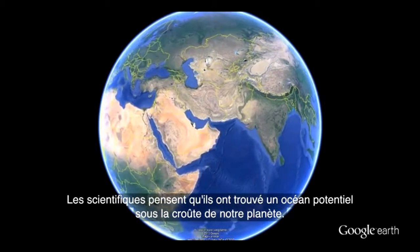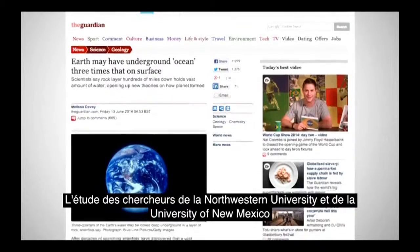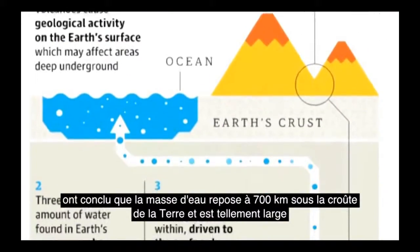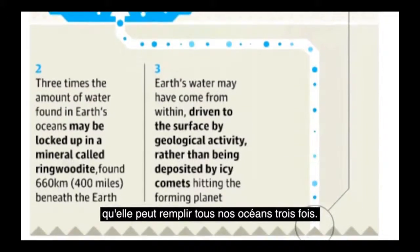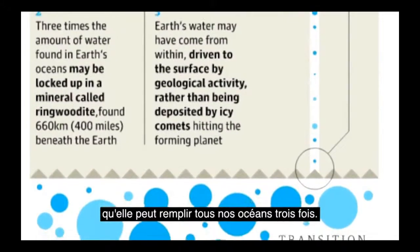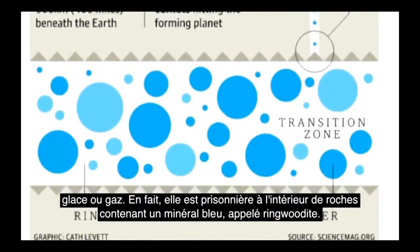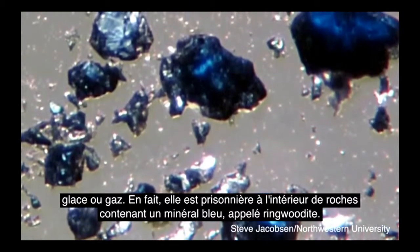Scientists believe they've found evidence of a potential ocean beneath our home planet's crust. The study from researchers at Northwestern University and the University of New Mexico has concluded the body of water rests about 400 miles underneath Earth's crust and is so large it could fill all our oceans 3 times over. Their research, however, indicates the water is not in the typical liquid, ice, or vapor forms, but instead is trapped in mantle rock containing a blue mineral called ringwoodite.